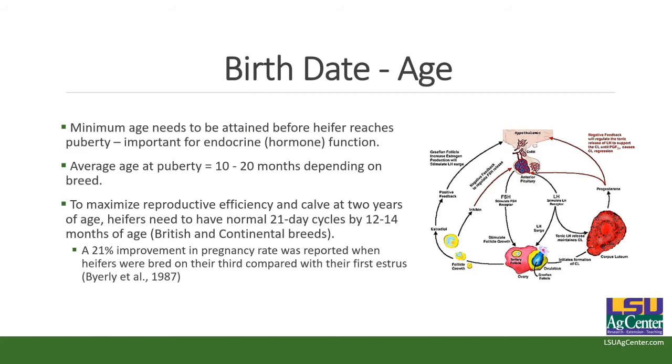And so puberty, depending on the breed of the animal, is anywhere from 10 to 20 months of age. And I realize that's a big span. Here in Louisiana, a lot of times we're looking at purebred Brahman. Those are going to be later maturing. Some of our British and Continental breeds will be a little bit earlier maturing. So you have some genetic play in there.